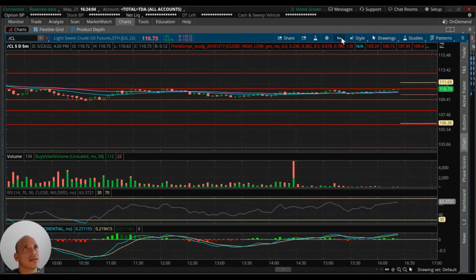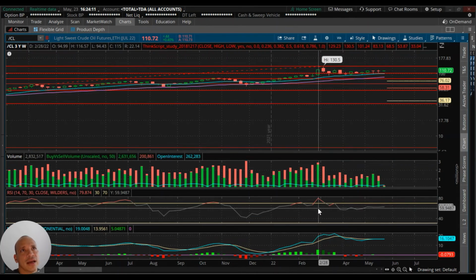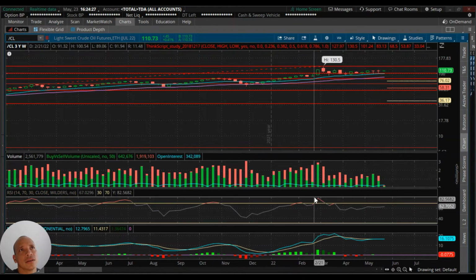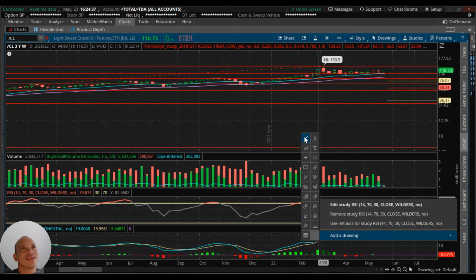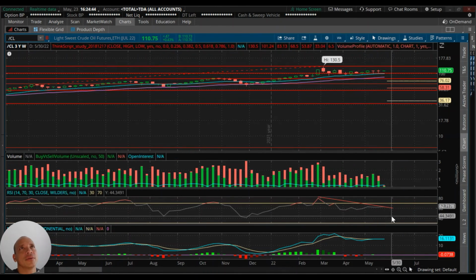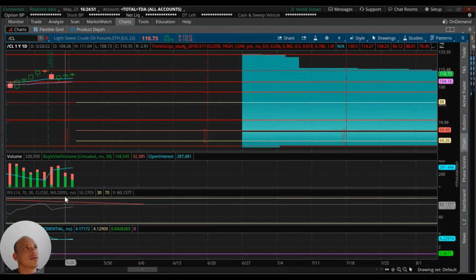So looking at the MACD, let's go back to the weekly bars. MACD generally is just flat. We're looking at the RSI. It peaked up here. It's sort of coming down. We're seeing a little bit of divergence here, right? From here to here. Let's draw that real quick. You can see this is going up and this is going down in the weekly. What about the daily? It's interesting, right? Flat here too.